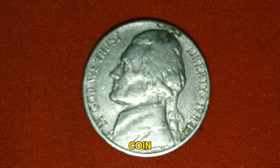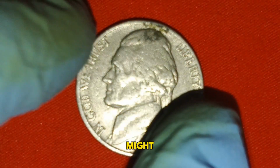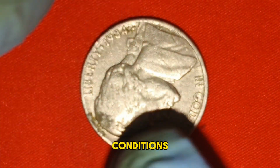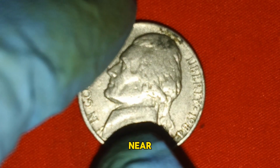They might show a coin that looks like a 1984 Jefferson nickel, but is actually an error coin from a different year. Or they might quote a hypothetical value from a private dealer who thinks the coin could be worth that much under perfect conditions. But in the real world, no collector has paid anywhere near that.